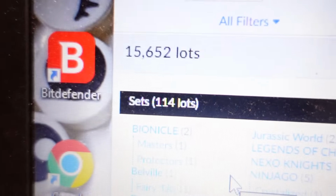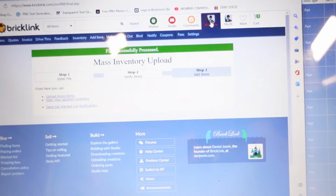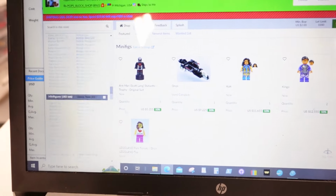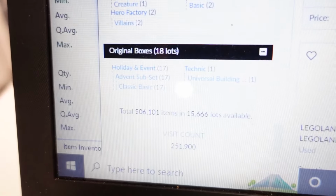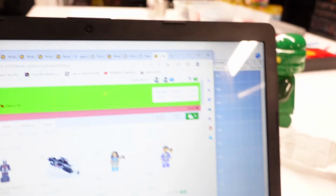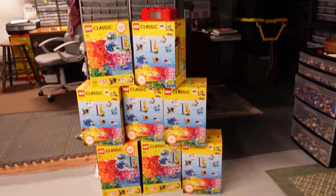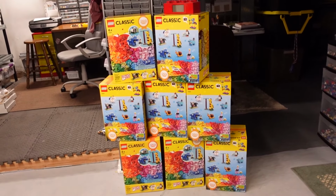How many lots do we have? 15,652. Wow. And 504,000 parts. All right, that was a quick and easy, painless upload. 2,000 items, which is a lot, but only $148, so it's not much value, but we are still pushing quantity. There were 16 new lots out of all those, so nothing crazy, but 506,000 parts. We were at 507. It was a record that we had before when we did our last upload. And tomorrow, 1,500 times 8. It's 12,000 parts there. That should be all done by the end of the day.